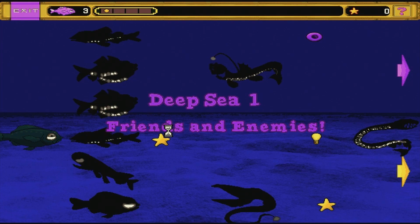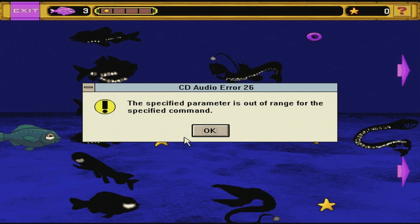The deep ocean. Your assignment is to use your arrow keys to guide Luminessa, the luminescent flashlight fish, through the dark. Look for friends and treats, but beware of her enemies. Friends and enemies.